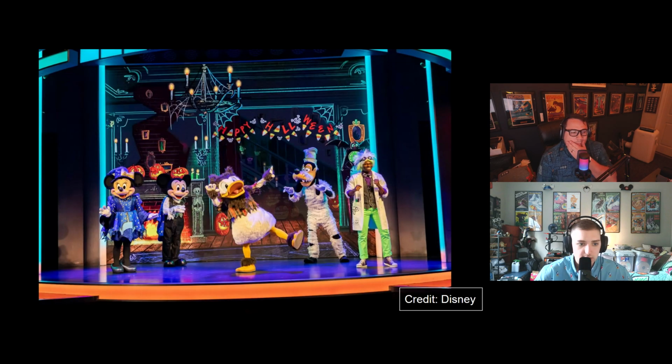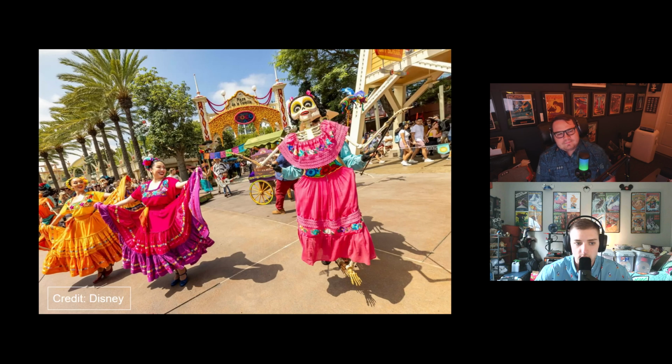Mickey and Minnie's Trick and Treat is a stage show that they do on the Disney Junior Live stage with songs, costumes, and a take-home treat. So I'm sure some candy of some sort. The other thing I think is really cool is Plaza de la Familia, which is a celebration of Dia de los Muertos with festive tributes, music, and memories in California Adventure. I thought that was a really cool thing that they do.